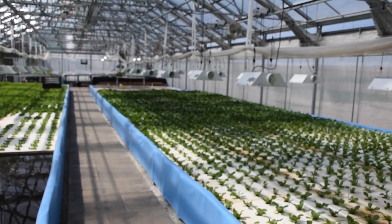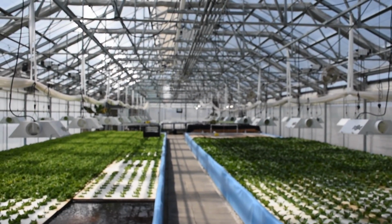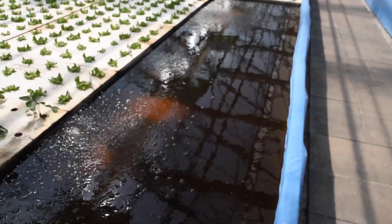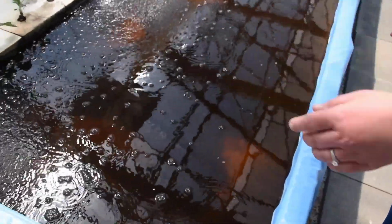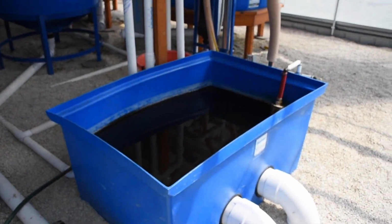Some of the water goes up into our NFT trays and the seedling trays, and then all the water comes back together into this bed here and right back up to the sump tank. And it starts all over again, and all of that happens once an hour.